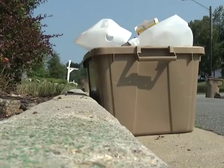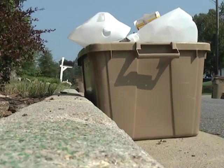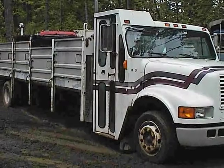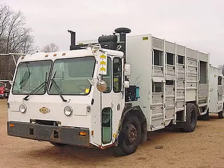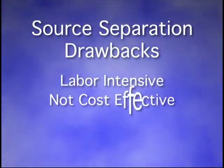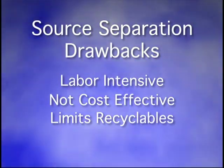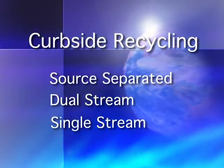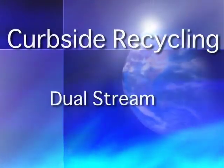In this type of program, a homeowner sets out their recyclables at the curb, and a hauler collects the materials, placing them into a truck that has separate compartments for each type of material. This type of collection program is labor-intensive, costly, and limits the different types of recyclables a community can collect. Dual stream recycling is an intermediate step to single stream collection.